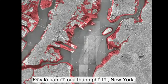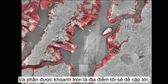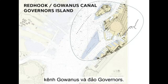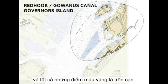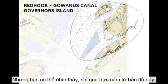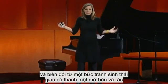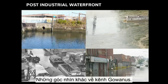Here's a map of my city, New York City, showing inundation in red, and what's circled is the site that I'm going to talk about, the Gowanus Canal and Governor's Island. If you look at this map, everything in blue is out in the water, and everything in yellow is upland, but you can intuit from this map that the harbor has been dredged and flattened and went from a rich three-dimensional mosaic to flat muck in a matter of years. Another set of views of the Gowanus Canal itself.